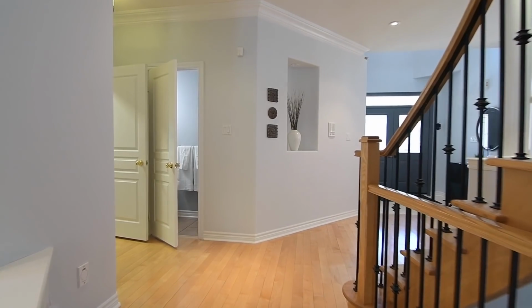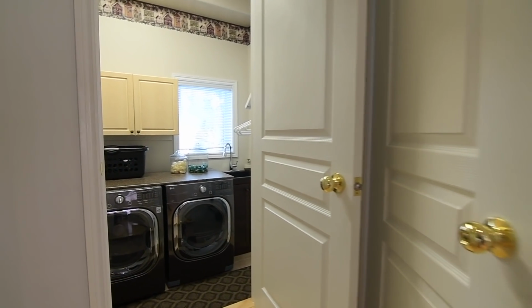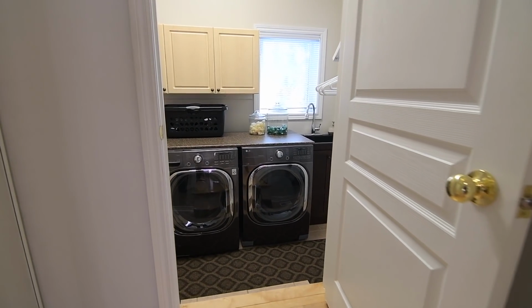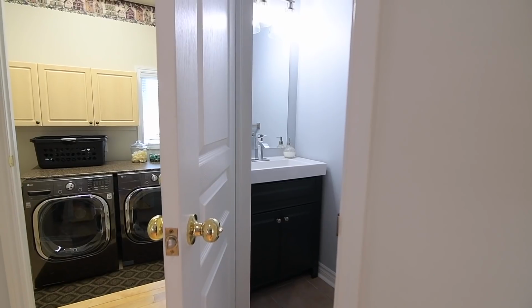The 2-story foyer has a marble tiled floor, and off the main hallway is a double coat closet with mirrored doors, a sunken laundry and mudroom with front-load LG washer and dryer, cabinetry storage, and access to the garage, as well as a newly remodeled powder room.